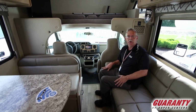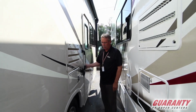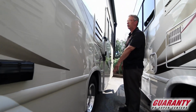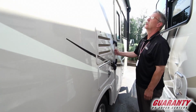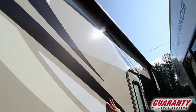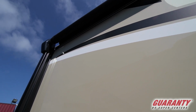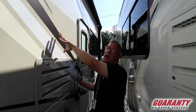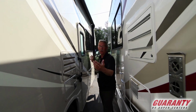So let's go outside and see what it has to offer. Coming outside, you have beautiful graphics on this. You have the nice rings down here on the tires, your Dometic refrigerator, your furnace right there, a grab handle going in. One of the things you have is that nice awning up there. Now that is an automatic awning, so at the touch of a button it comes out or goes in to whatever length you want. It also has LED lighting. There's a strip right up there that you may or may not see. That is awesome, and it's the full length of this coach.